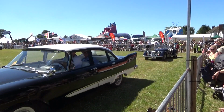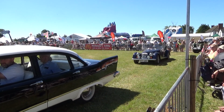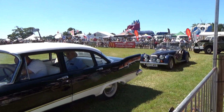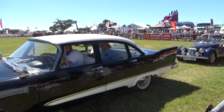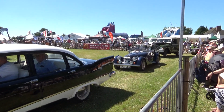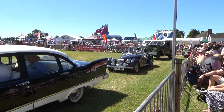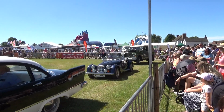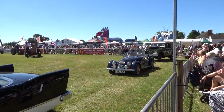Followed by a Fordson Super Dexter. Ford made two models of the Dexter. There was the Dexter, and then there was this one, which is the Super Dexter. And then we're followed by a Super Major, which would be all 1960 onwards. The Supers came out and provided more horsepower, more performance for tractors.